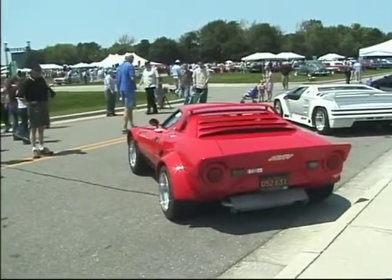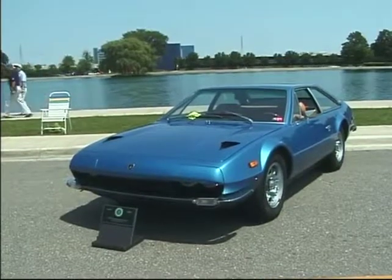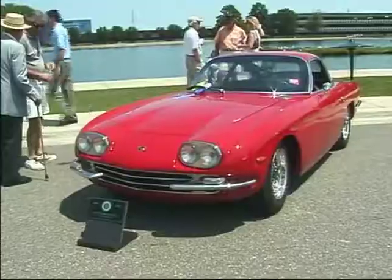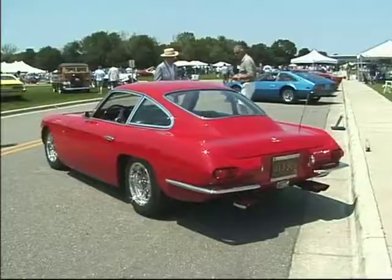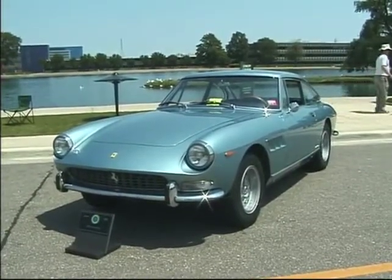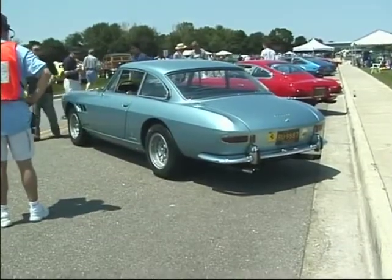Experimental styling. Backside of the Lancia. 1970 Lamborghini Jarama. This is the backside of the Lamborghini. 1968 Lamborghini 400 GT. What a beautiful car. 1967 Ferrari 330 GT. Long, lean, and low.